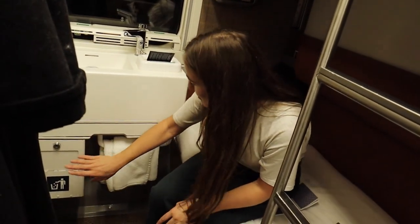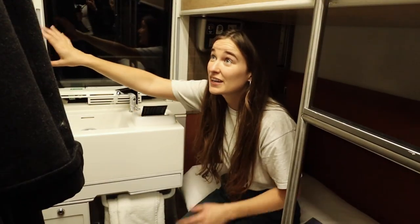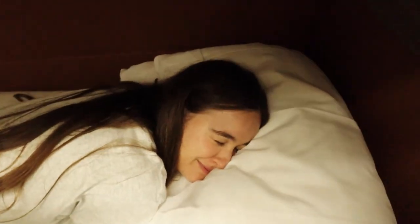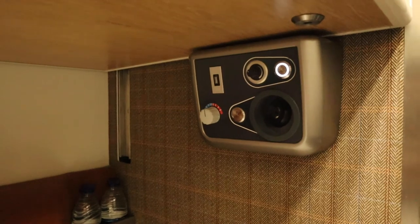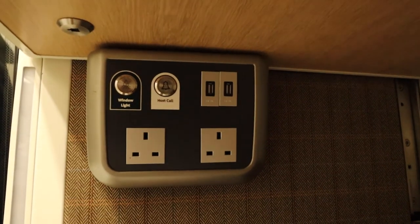There's towels here, a bin here. There's a mirror here, coat hangers here, and behind lovely Emma here is a mirror. If you check out the bed, each bed has its own set of panels. So there's a temperature control, a light, volume control, I think, and a USB plug. And the plugs are down here. And there's a host call button.